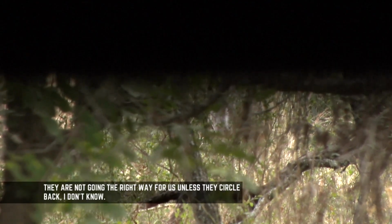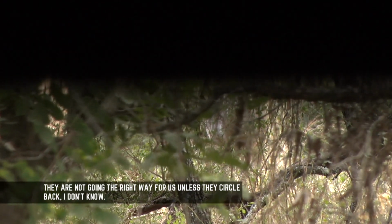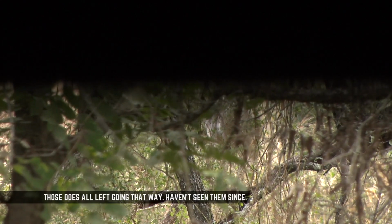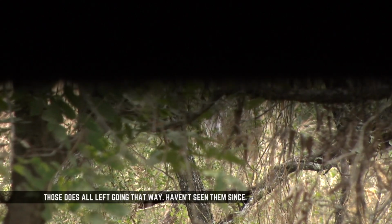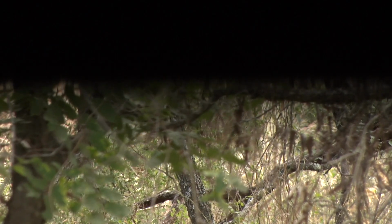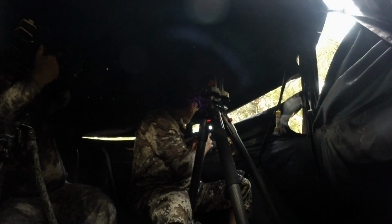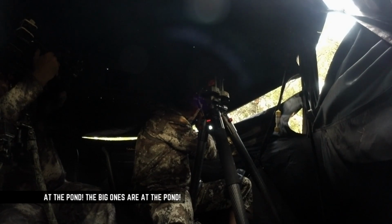They're not going the right way for us though, unless they circle back. I don't know. Those does all left going that way. Haven't seen them since. At the pond. The big one's at the pond.